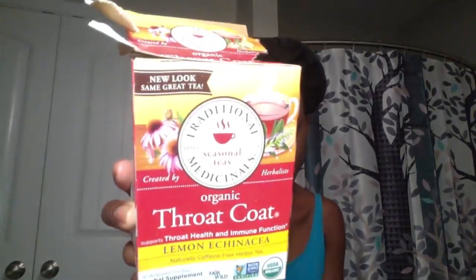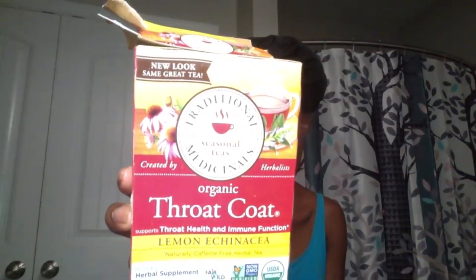And the tea that I'm drinking today is Throat Coat Lemon Echinacea Tea. This is for throat health and immune function. Naturally caffeine-free herbal tea. It's also organic from Traditional Medicinals. I love this tea. This one actually tastes good and helps your throat. Let me tell you some of the main ingredients.